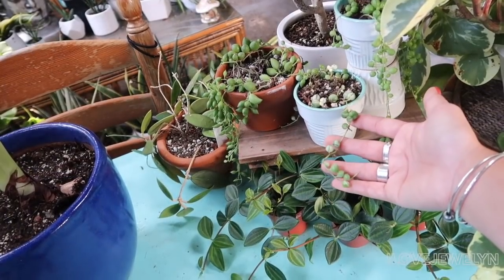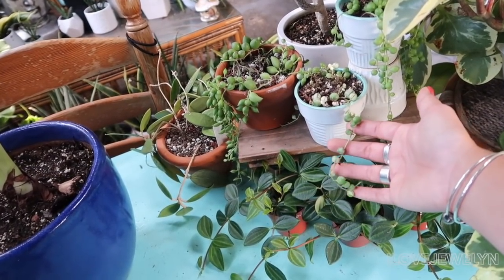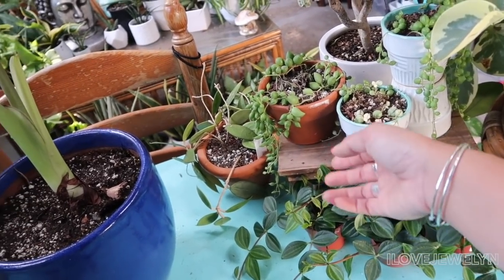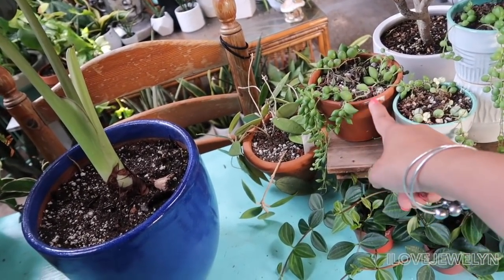Here's a fun update of my variegated string of pearls, which I got from Santa Barbara, same plant nursery that I went to for my cactus fern. And then here is my string of raindrops, doing really good.